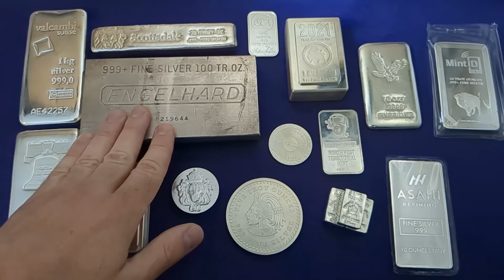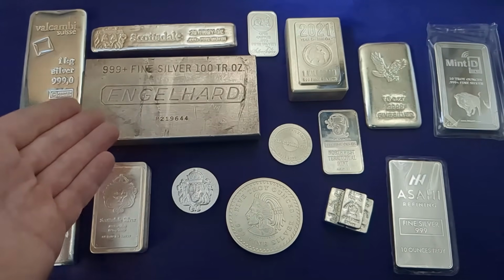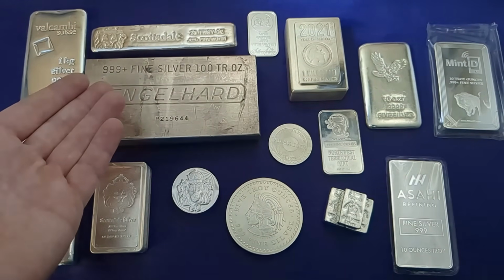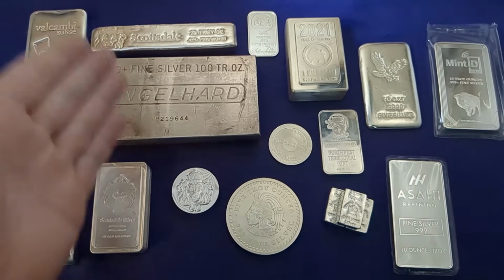I picked this up maybe 5 or 6 years ago, and I paid a very low premium over spot. But if you look at what these are going for today, compared to other 100-ounce bars, they have a decent premium attached to them. And it's not just Engelhard. There's also a Johnson Matthey. That's a big one. And there's several of these older bullion producers, older mints that were making these things decades ago that haven't made them in a long time. And now there is a collectible market for silver bars.